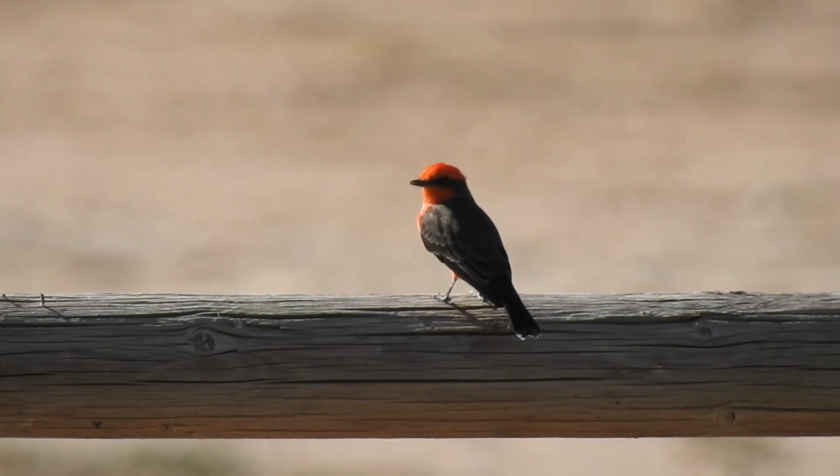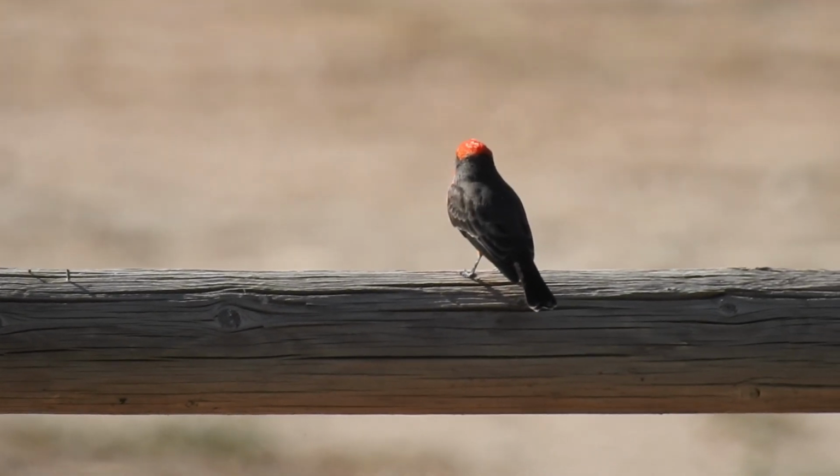And then coming to my favorite hotspot in Southern California, Mojave Narrows Regional Park, and finding some really cool birds, but also a vermilion flycatcher, one of the most stunning birds in North America. I can't believe that we found that bird.